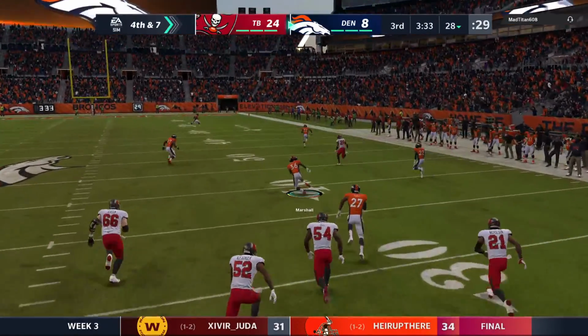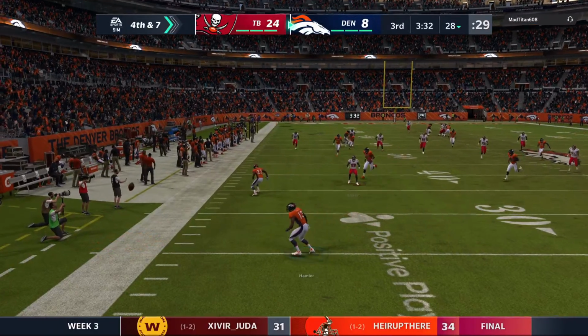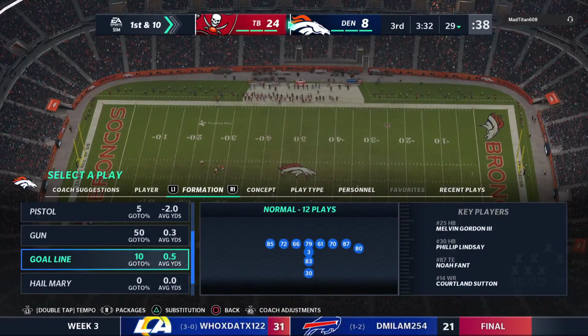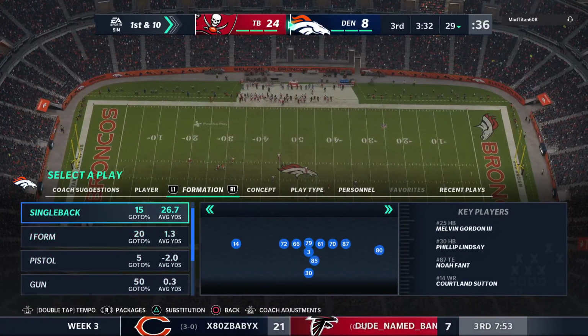And the kick's away as he angles this one for the sideline. And this one will not be returnable as it sails out of bounds. 1st and 10 at their own 29-yard line.